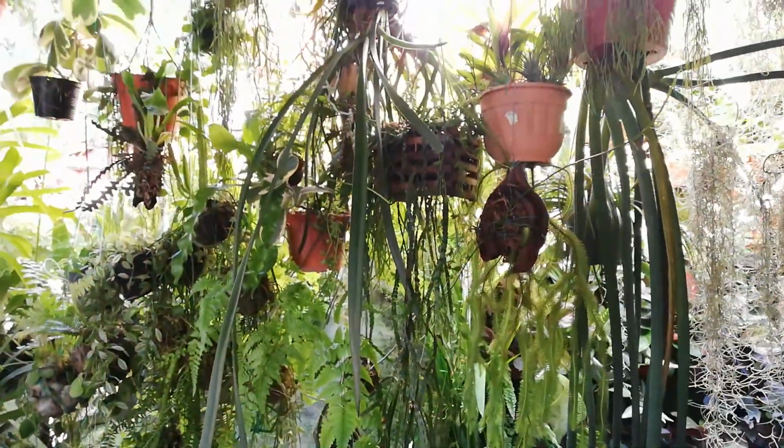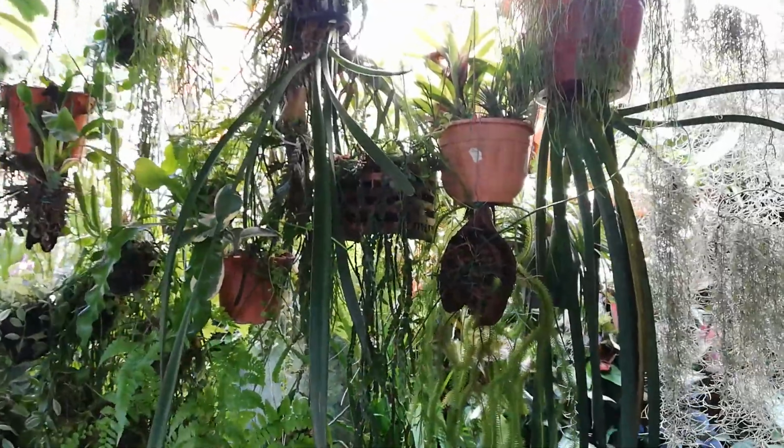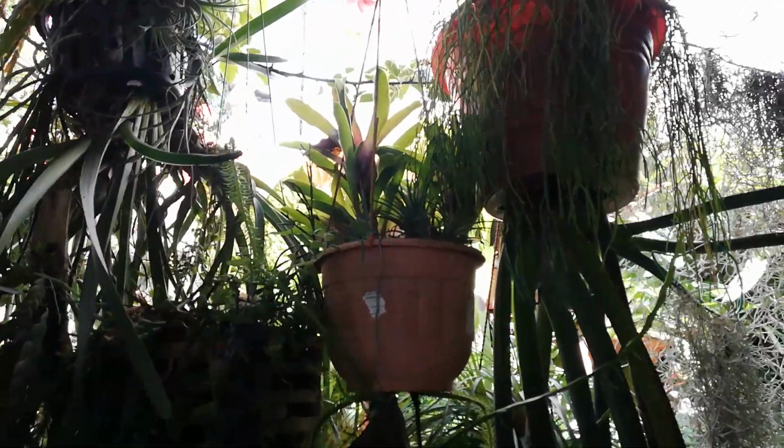I just want to show you the rest of it. I will do the other portion of my garden later on because I think the sun is too bright and the focus is not so good. This is my cascading plants. They are stable actually for now.